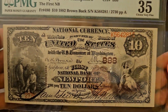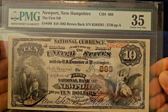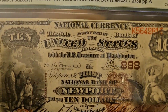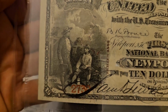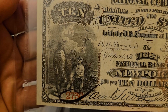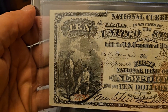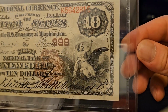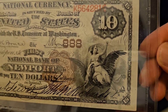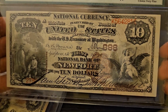This is another national bank note from a different charter period in the amount of $10. This comes from Newport, New Hampshire, a specific bank. I'll explain in a minute, but I love the artwork of this note. I always found it to be one of the more iconic vignettes or set of vignettes on national currency. I was searching for one to add to my collection, and I wanted it to be set apart by something distinctive. In the case of this note, it's actually the charter number. It has an interesting charter number, and it's 888.